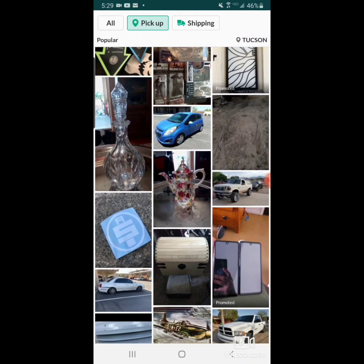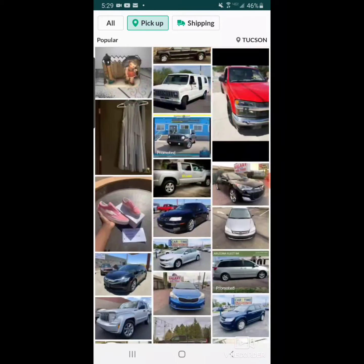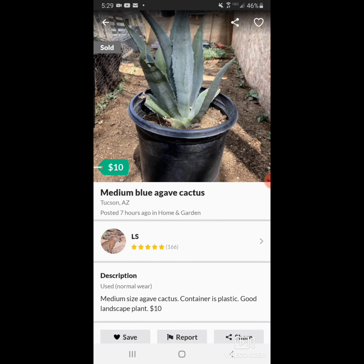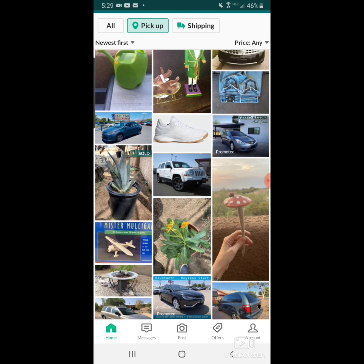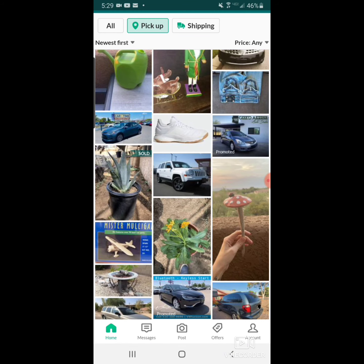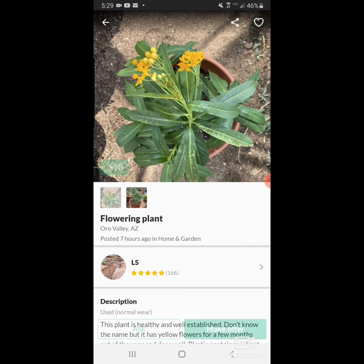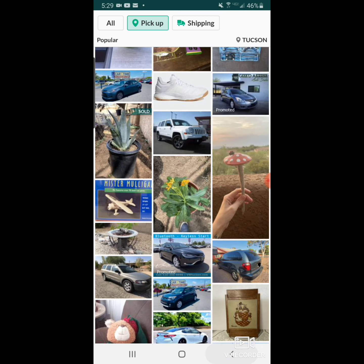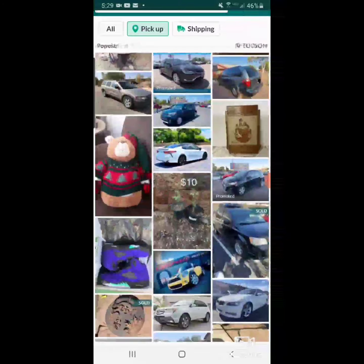Let's see. I don't see any plants so far. Looks like somebody was selling a blue agave cactus. I believe that's what tequila, they make some tequilas from blue agave. I know the blue agave is the cactus that sends out that long shoot when it's about to die, and I really like those. But that's sold. Looks like someone has a flowering plant. If that fits your taste, for 10 bucks, you could have it.